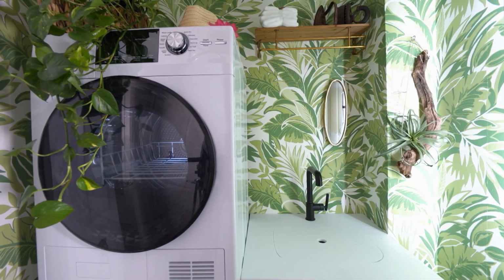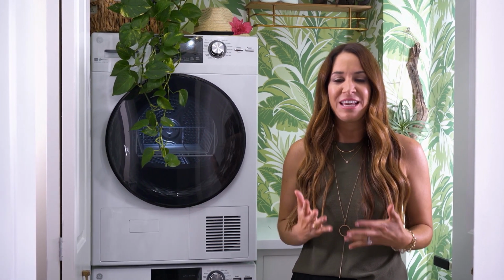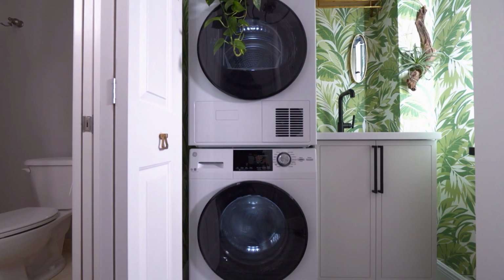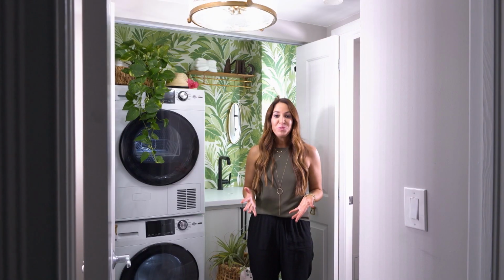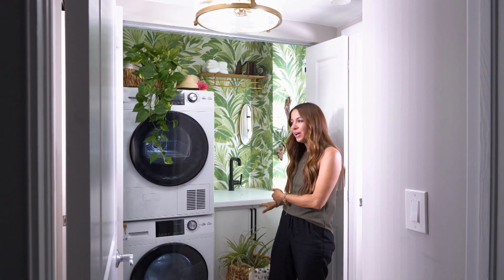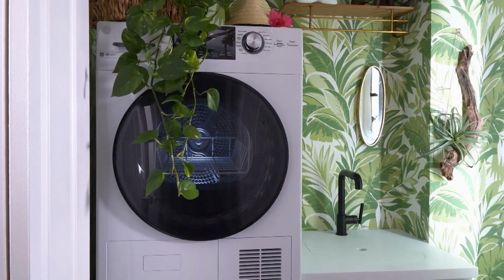Today we are in a laundry room, which is a great example of how to make the most out of a small space. The homeowners wanted to add functionality, but they also wanted something more modern that was really gonna pop, and that's exactly what we gave them. We worked with Build.com to select everything for this laundry room, from the light fixture, to the faucet, to the hardware, the washer and dryer, and even this fun wallpaper.